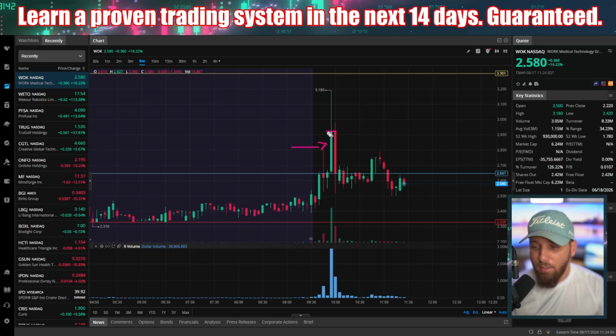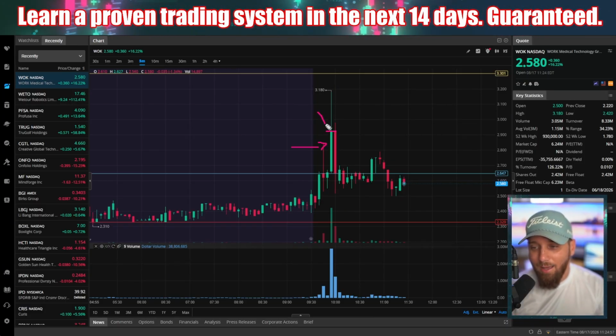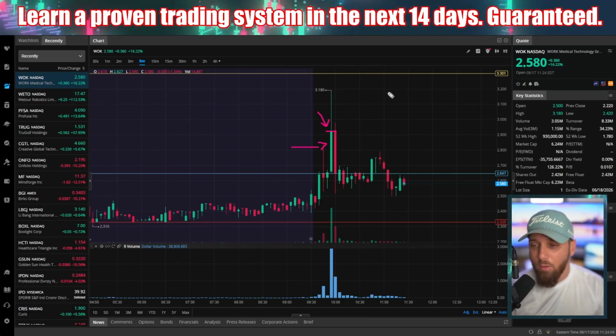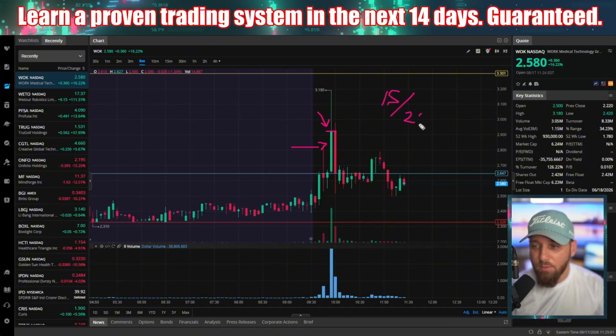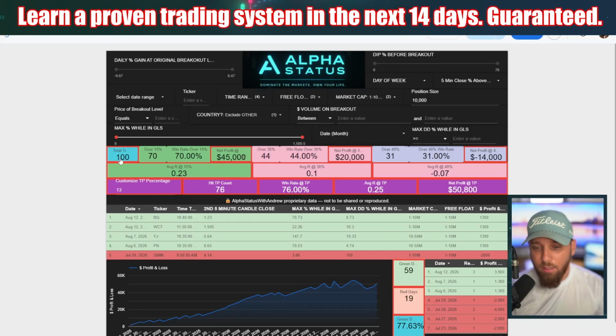So I started tracking every single instance where the 1-minute candles lined up green, and then also the next 5-minute candle lined up green. And I wanted to know if I got in at this candle close right here with a 15% take profit and a 20% stop loss, is this a profitable strategy? And that's exactly what I just showed you on this chart right here, where over the past 100 trades, 70 of them have run for at least 15%.